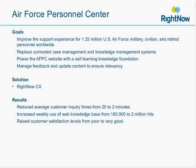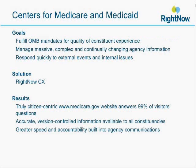accuracy. By moving the agency's 21 personnel systems to a new web-based knowledge management service, AFPC was able to reduce its average customer inquiry times from 20 minutes to 2 minutes. Importantly, this raised customer satisfaction levels from poor to very good, made personnel services more efficient and responsive, and combined personnel service improvements with necessary cost reductions.